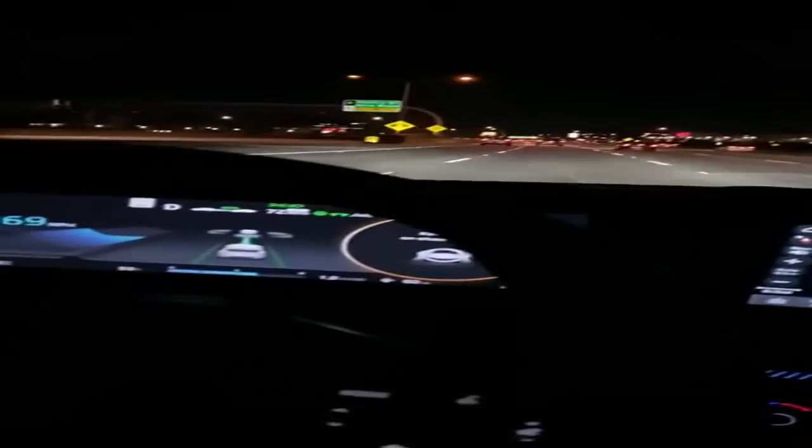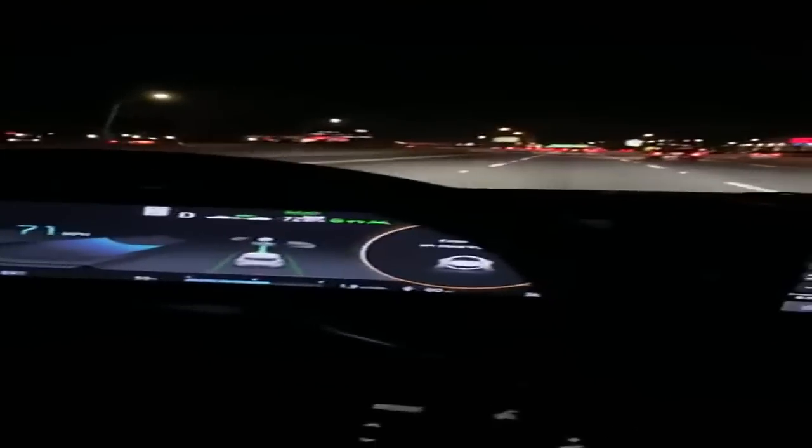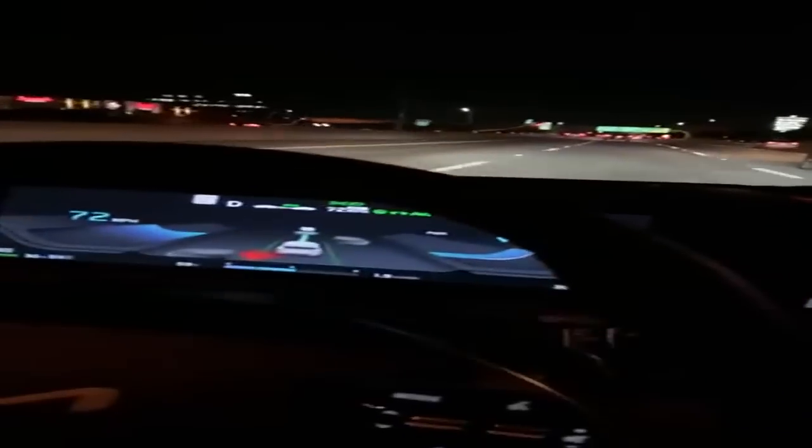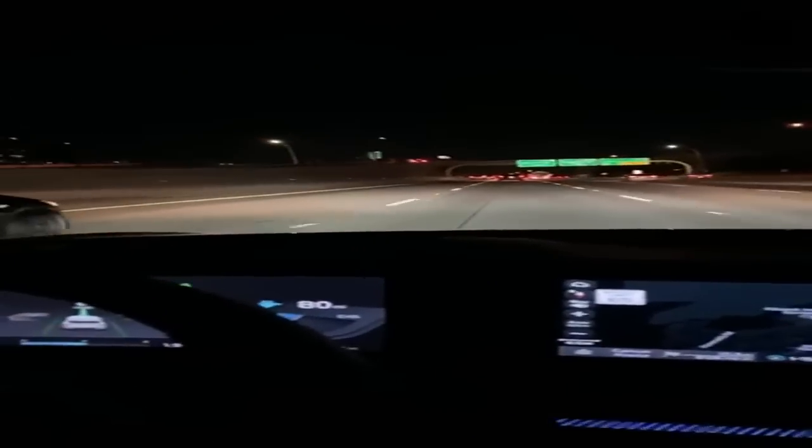Pretty good. The road is more noticeable because there's no engine noise, so it might not actually be deadened, but I don't know. I prefer the Sonata as a car, but this is the first, other than Super Cruise, this is the first autopilot system I'm impressed with. I mean, this and autopilot. Aside from Super Cruise and autopilot, this is top tier.